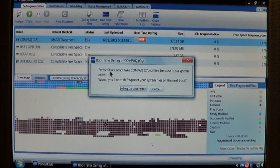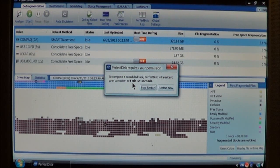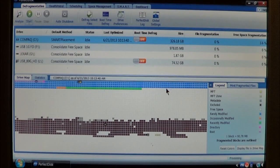And again, it'll tell you that Perfect Disk cannot take the drive offline because it's the system drive. A lot of this is because Windows locks it to protect itself. Now, we're going to do a defragment on the next restart. It will ask you if you want to restart the computer now. You can do it now, or the next time the computer starts, the program will run. I'm going to go ahead and choose yes. Now, it will set a timer for 5 minutes, or you can choose restart now.